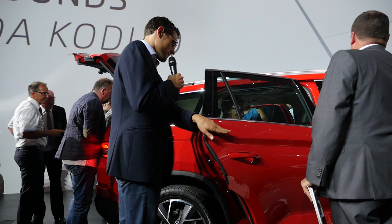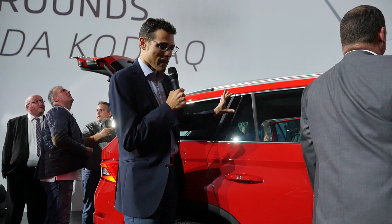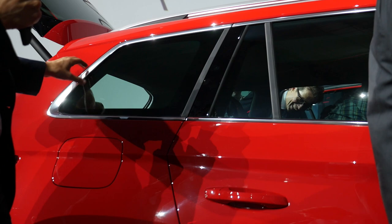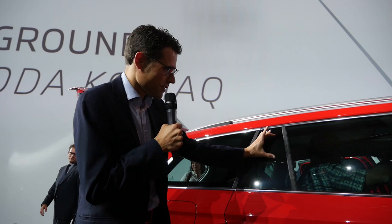Always a lot going on around here at the world premiere. And what is interesting here, see the line of the windows. The windows are way slimmer here than, for example, in the Tiguan, and that makes this appearance a little bit more agile. And this is needed because it's a longer car. It's not a real small compact SUV. It's one of the biggest compact SUVs now, and therefore you have to make the windows a little bit smaller to give it a sportier appearance.